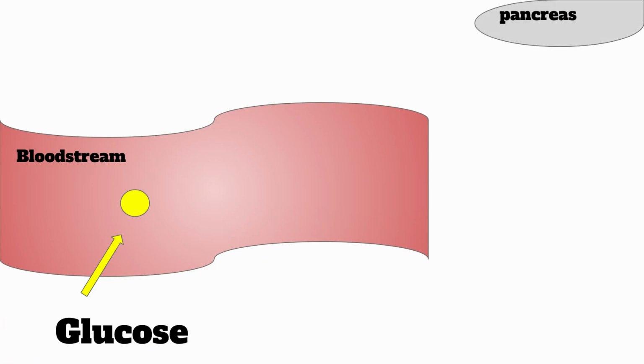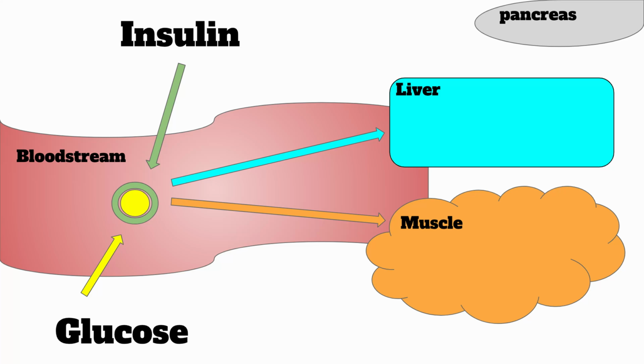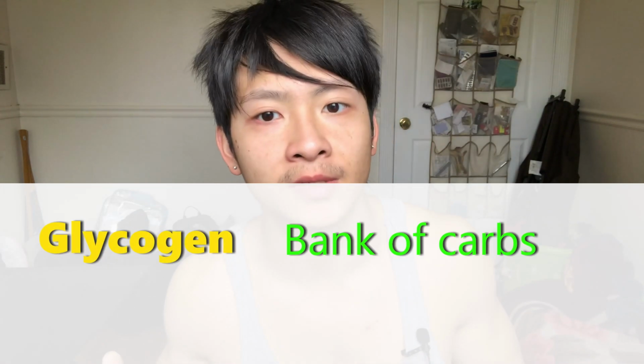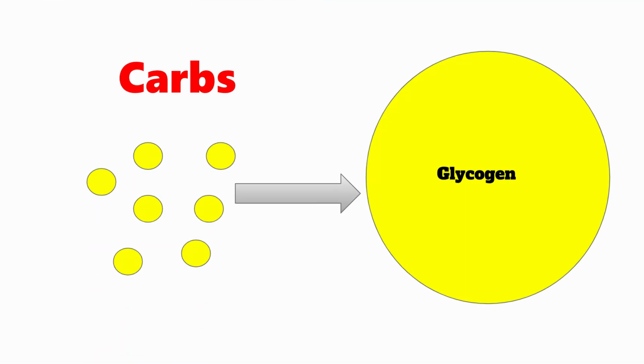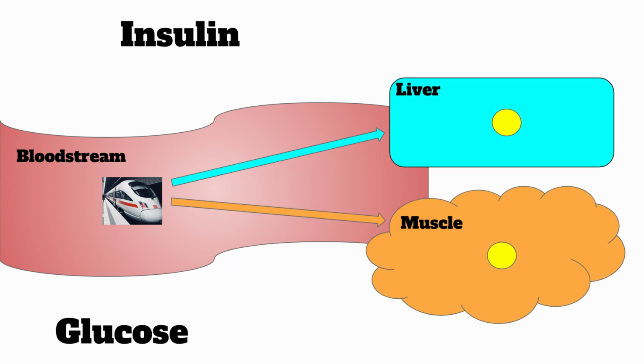Once glucose arrives to the bloodstream, our pancreas will secrete a hormone called insulin, and insulin is the receptor that will drive glucose to be stored in the liver or in the muscle as glycogen, which is another word for a bank of carbs, also another polymer for carbohydrates. So carbs are stored as glycogen. So insulin is basically another train for the carbohydrates from the bloodstream to its final destination, muscle or liver glycogen.